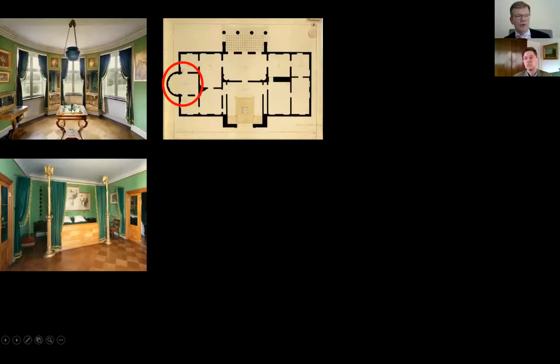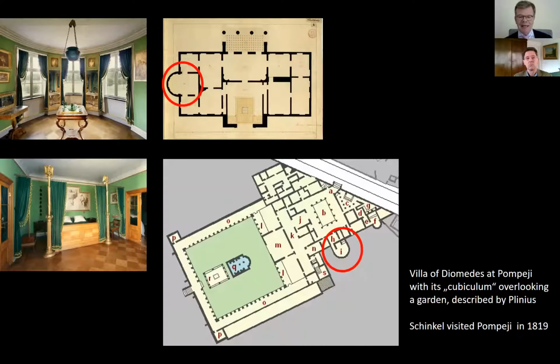Of course, you have more space, you maybe have more light, and it's an interesting feature also from outside to see this. But there is now the balance. It's not the Christian thing like the marriage bed, but it is a villa, an antique villa as a model. It's the Villa of Diomedes in Pompeii.